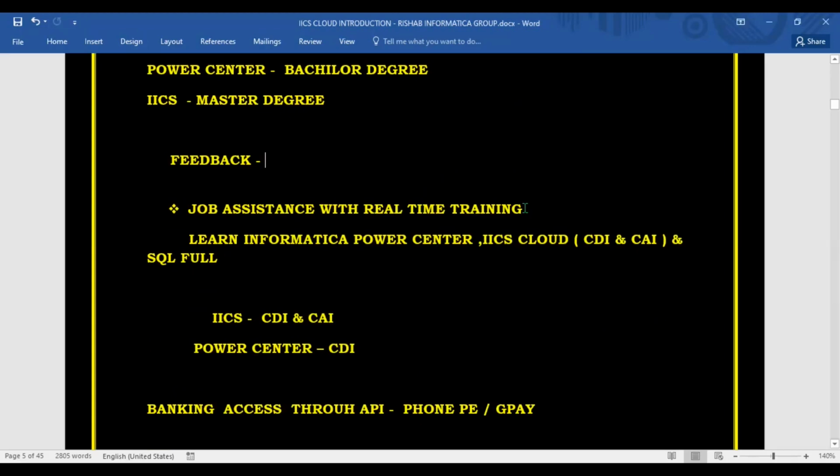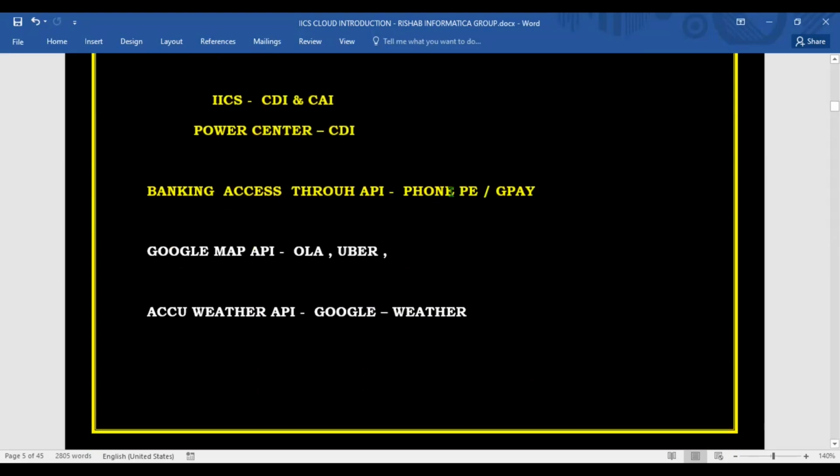Then in IICS, we have 2 parts, that is CDI and CAI. Cloud Data Integration and CAI, Cloud Application Integration, which we also call API. Then we have SQL also. So, as I already told, what is this API? We'll see for one minute what an API is, because we are going to cover API also, that is CAI. We'll see a small glimpse of API.